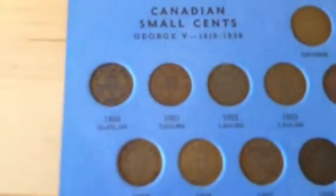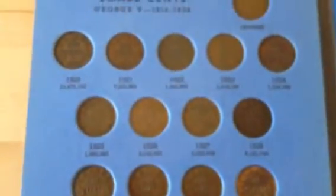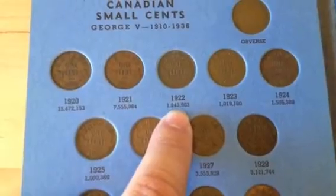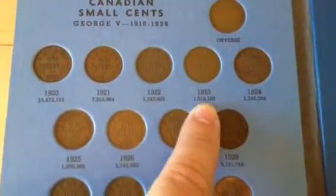So, starting out here, the set starts in 1920, okay? So you have King George V, the obverse on there. That's what you get on this first bracket of dates. The earlier dates is where you're going to find all the keys, okay? And they're not stoppers by any means. So the 22 at just over 1.2 million would be the first key date you'll come across. The most expensive one is the 23, which is just a shade over 1 million.